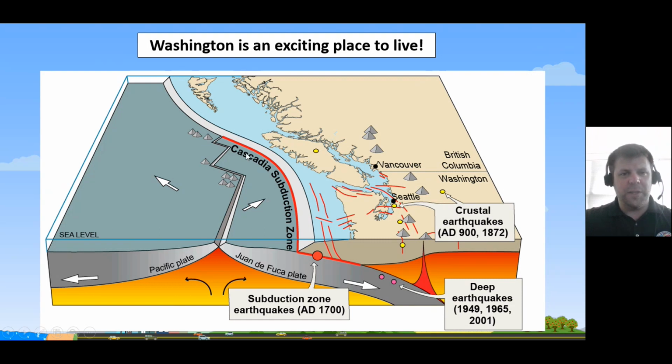Now, because of that, where these plates come together, they build up a lot of friction. When they overcome that force of friction as they're pushing together, they can slip, and that can create our subduction zone earthquakes. Just the pressure between these two plates is also why we have a whole bunch of faults throughout our state, and why we get these deep earthquakes like the Nisqually earthquake. But I'm going to focus on the volcanoes and why we have those.